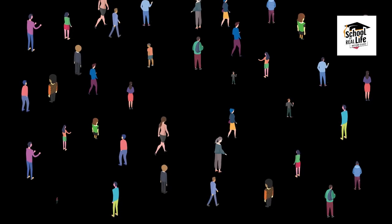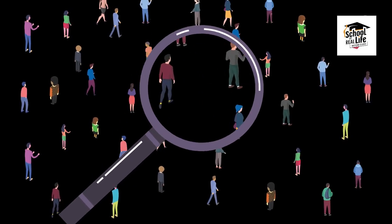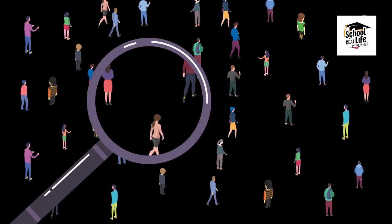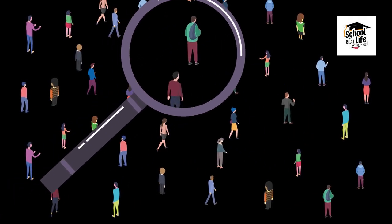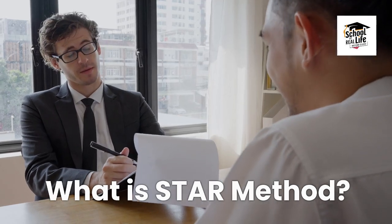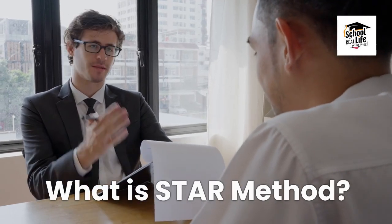In summary, interviewers prefer the STAR method to ensure they get clear, structured, and detailed responses that provide insight into a candidate's skills, behavior, and potential for success in the future role. So, what exactly is the STAR method, and how can it help you nail your interview answers? STAR stands for Situation, Task, Action, and Result. It's a simple but powerful framework that helps you organize your thoughts when answering behavioral interview questions.